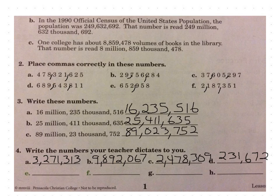Okay, E. E is 932. Kind of an easy one. And that's how E should look. F, 6,784. And that's how F should look right there.